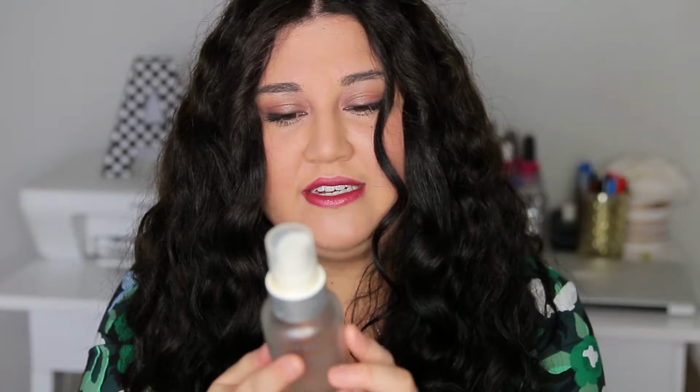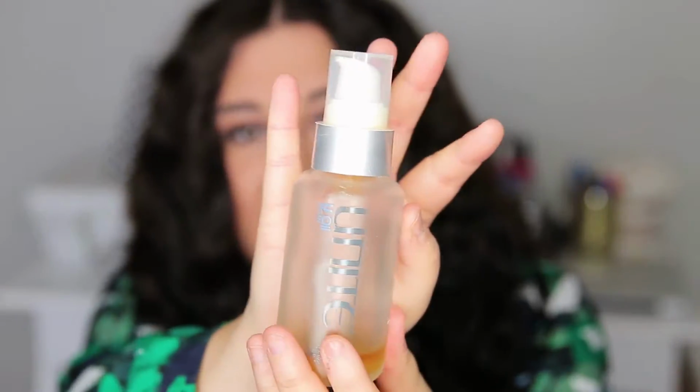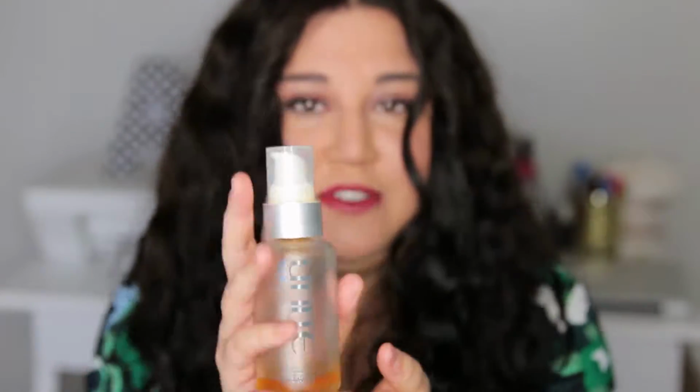So when I get out of the shower, what I like to do is start by applying an oil to my hair when it's still damp. My favorite oil right now is the Unite Argan U oil. This is like my lifesaver. It's helped to really keep my curls extremely healthy because I color my hair a lot. I style it quite often, so I really needed something that was going to help with any sort of damage that was happening to my hair as a result of the coloring and the heat.